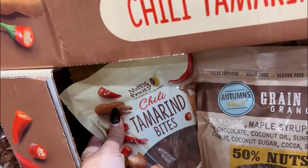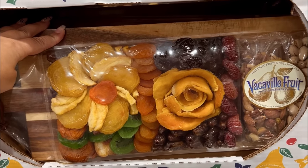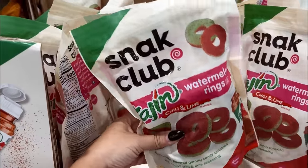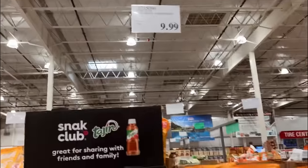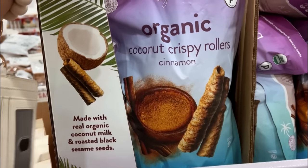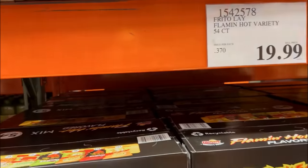Tamarind bites, chili. Look at this dried fruit charcuterie board. I love that. Snack Club, chili and lime, watermelon rings. Chili and lime. Peach and watermelon with tahini. I bet these are yummy. Those are $10. These are $7.50. Coconut crispy rollers. They have this Flamin' Hot mix, 54 bags for $20.